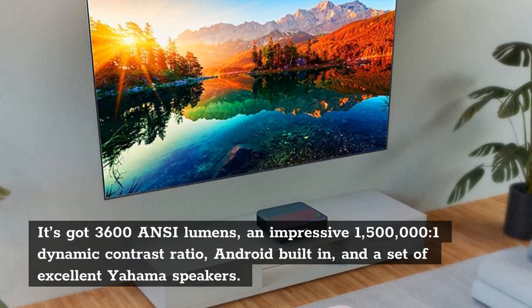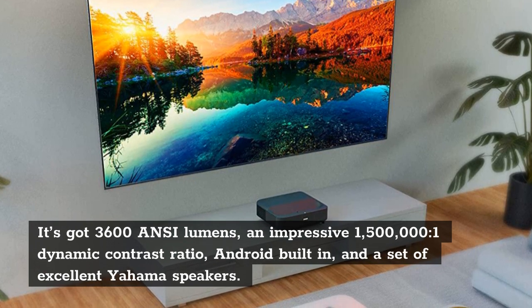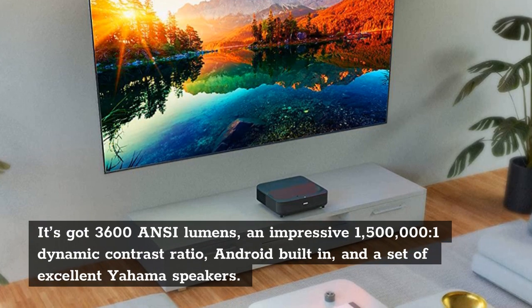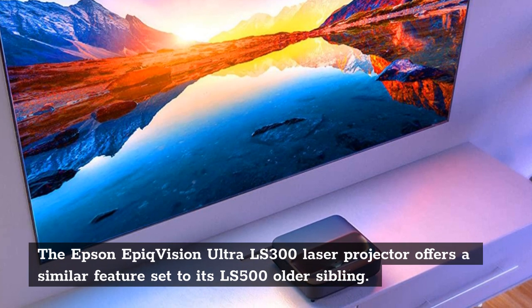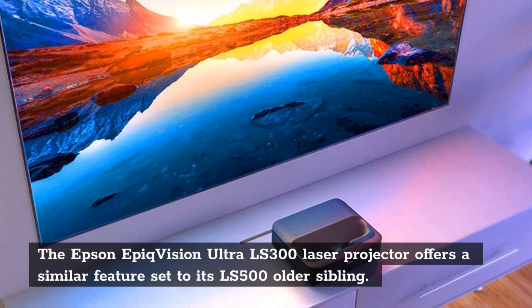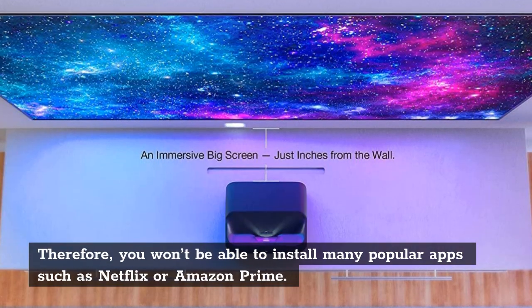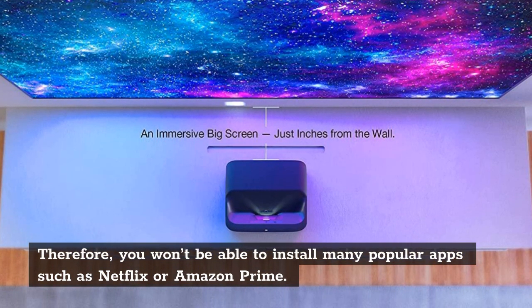It's got 3600 ANSI lumens, an impressive 1,500,000:1 dynamic contrast ratio, Android built-in, and a set of excellent Yamaha speakers. The Epson EpiqVision Ultra LS300 laser projector offers a similar feature set to its LS500 older sibling. Sadly, the version of Android on board is a mobile-optimized version. Therefore, you won't be able to install many popular apps such as Netflix or Amazon Prime.